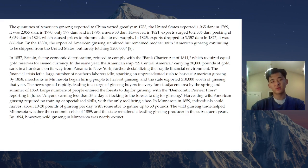The quantities of American ginseng exported to China varied greatly. In 1788, the United States exported 1,065 dan, and in 1789 it was 2,055 dan, in 1790 only 399 dan, and in 1796 a mere 30 dan. However, in 1821, exports surged to 2,506 dan, peaking at 6,039 dan in 1824, which caused prices to plummet due to oversupply.